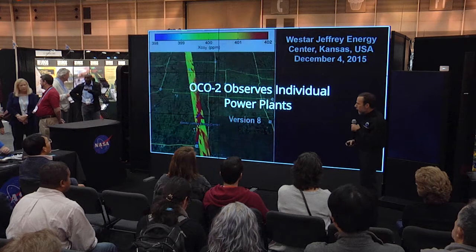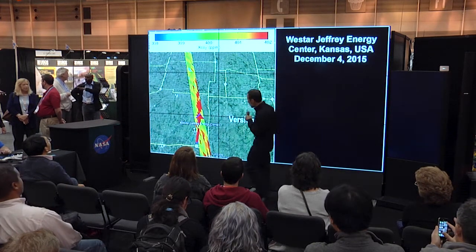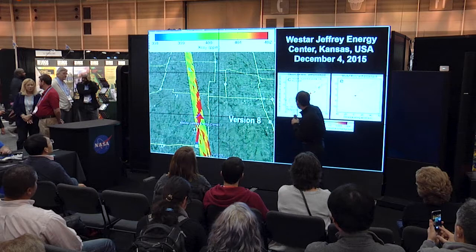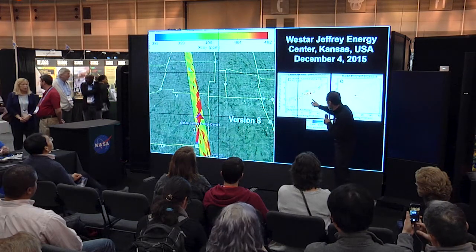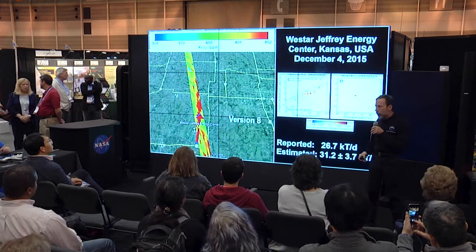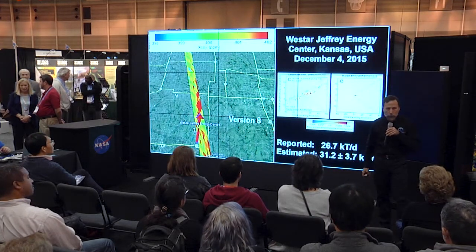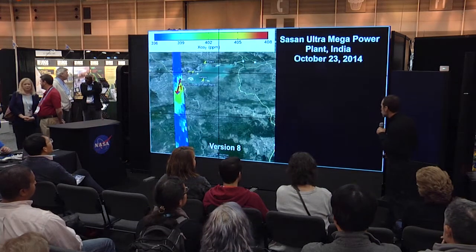One of my other colleagues decided to up the game a little bit and see if we could actually observe individual power plants. And he found under certain circumstances, this is a large power producing facility in Kansas, when we fly over these, we can actually simulate that plume as a simple Gaussian plume model and estimate values of the emissions of individual power plants from OCO-2. And this is what they report to the EPA. That's what we see with a single overpass with OCO-2. Pretty darn good. I don't know who is right.